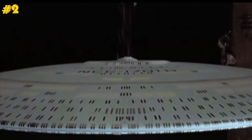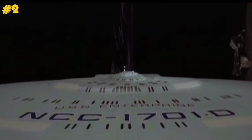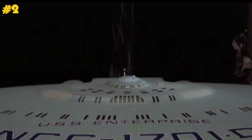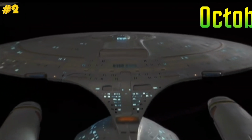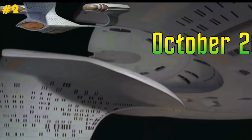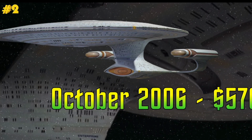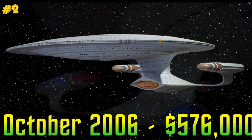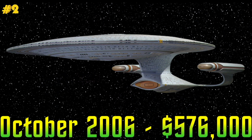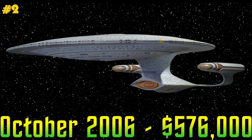So in June of 2006, Paramount celebrated the 40th anniversary of Star Trek by auctioning off what is still today considered to be the largest group of Star Trek items ever listed together. In that auction, the model of the Enterprise D sold for a staggering $576,000. And yes, factoring in inflation, that would actually make this the most valuable item, currently at around $840,000. But I'm not going to consider inflation under normal circumstances because it really doesn't change the order of the items listed in this video other than these first two.